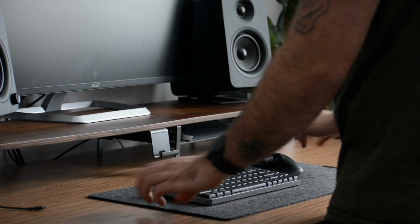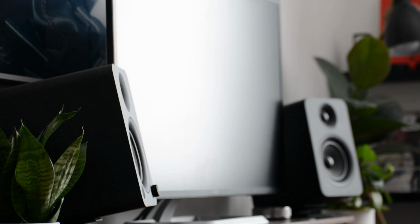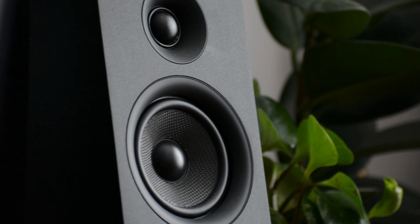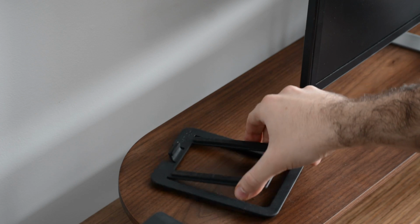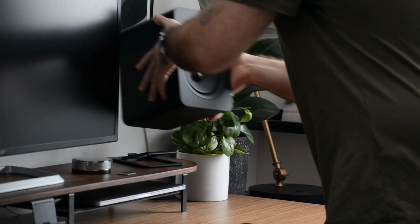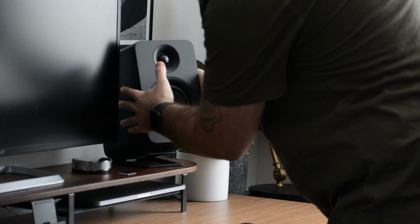To start off with the desk setup category, we have a set of speakers that I picked up a few months ago by Kanto, and I've really been loving them. They offer very good sound quality, especially at their price point. These aren't really high-end or very premium speakers. However, they still offer very good sound, and I think they are a very good-looking set of speakers. I have to say, that's the main reason why I picked them in the first place, but I was also really enjoying the sound quality.